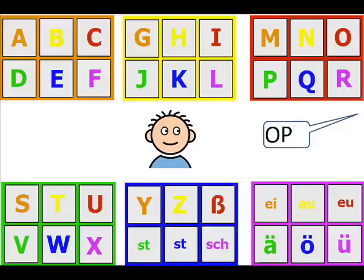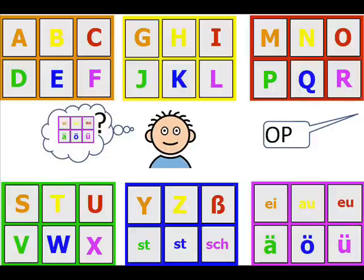Maybe you can already guess which word he's spelling. If you're certain what the word is, then tell him what you think, because then he can move on even quicker to the next word to tell us what he wants to say. Don't worry, if you guess wrong, Lennart will let you know. If you are still uncertain, he'll carry on spelling for you.